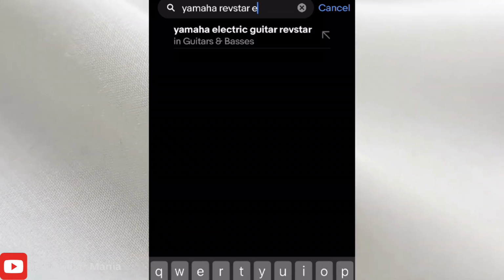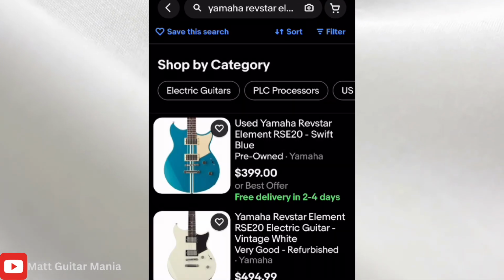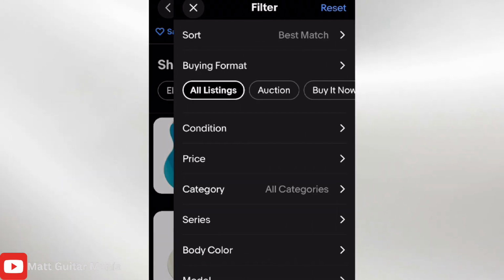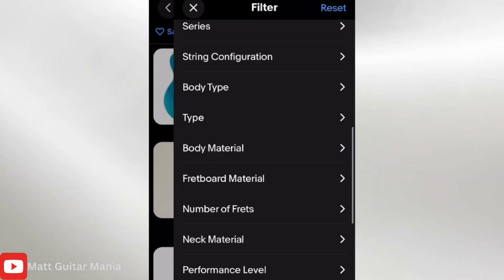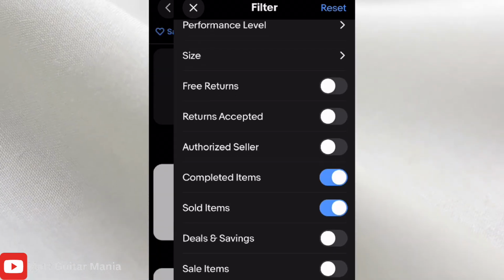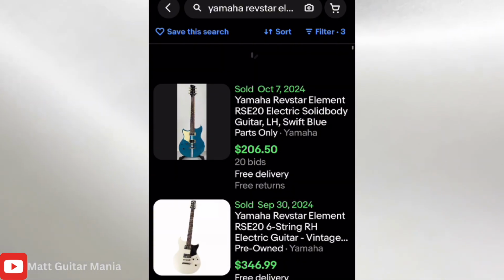Let's look up something I know is a valuable and still sought after guitar, Yamaha Revstar Element. I own one and I got a great deal on it. Let's see what we can find here. I want to go up and check the used condition and then scroll down, choose Show More, and go to Sold Items. It'll show you what they have sold for. Then scan through and see what you can find.